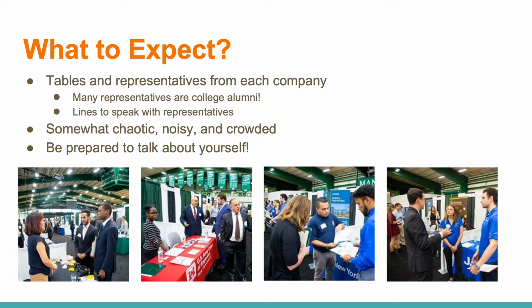Another thing that you may anticipate are lines to speak with representatives. A lot of students are going to want to speak to some of the same companies that you do, so you may have to wait in line. While you're waiting in line, this is also a good opportunity to come up with some of those questions that you want to ask the representatives and think about what you're going to say when they ask you to tell them a little bit more about yourself. Generally speaking as well, it's going to be a little bit chaotic, noisy, crowded. It may be a little bit hot. You may be a little bit uncomfortable.